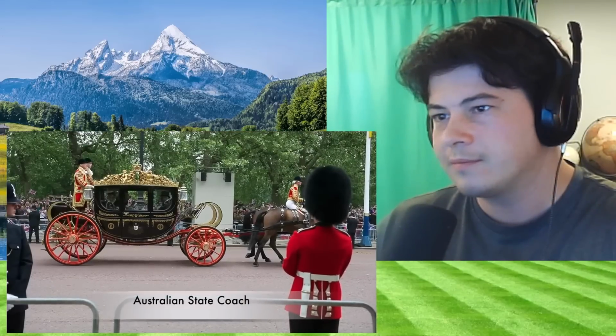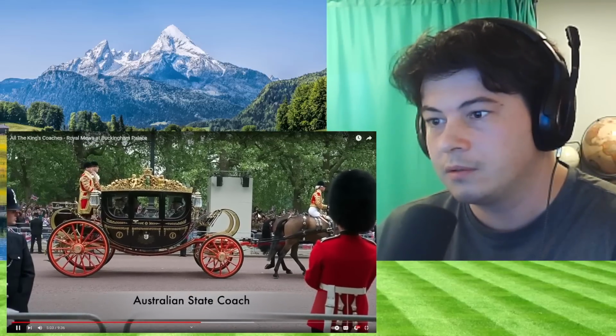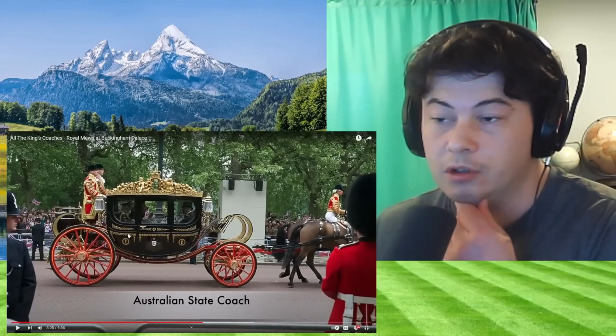The Australian state coach is one of the most recent coaches added to the Royal Mews, built between 1986 and 88. Probably my favorite looking so far.